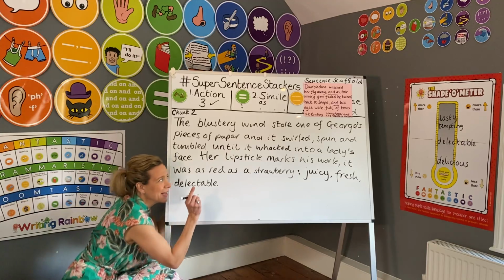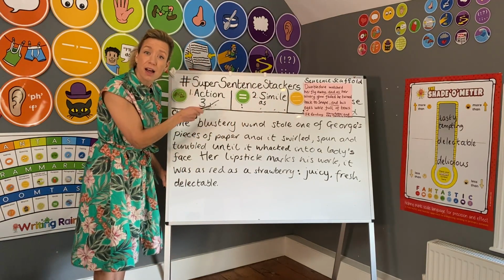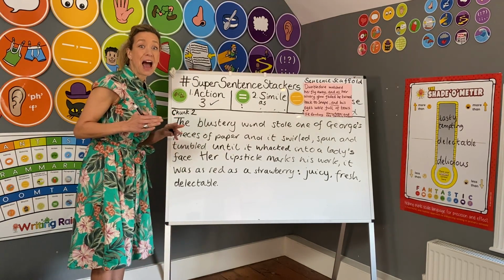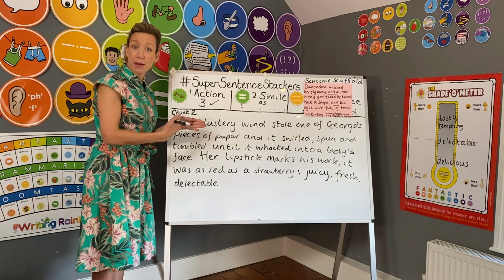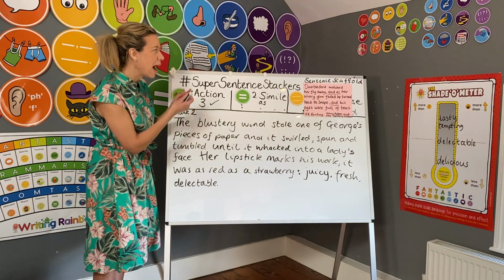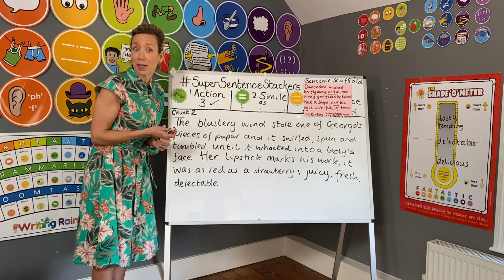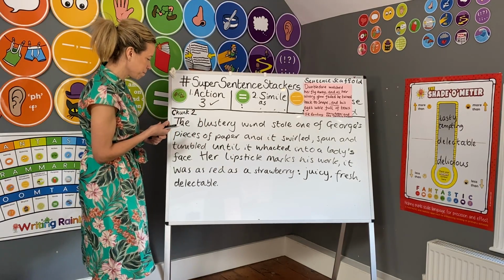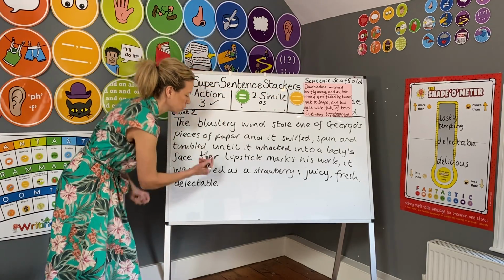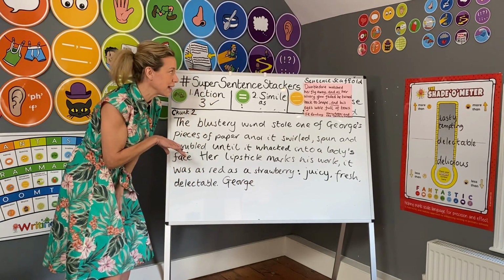What I'm going to do now is use the help of J.K. Rowling, and I'm going to use her sentence as a scaffold to write ours. Ours is going to have different content, but we're going to build a multi-clause sentence, and we're going to follow her structure of and, as, and. We're going to use those conjunctions to join our sentence together. She starts with Dumbledore, but our character is George. So we're going to use that character name, and they're going to be the subject of our sentence.